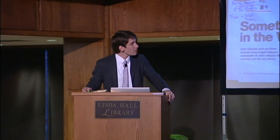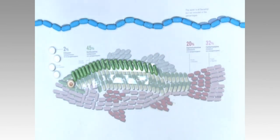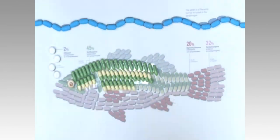So I came up with this massive spreadsheet of all the different permutations to keep the percentages right. So if I needed 75% of this and 30% of this, then this is how many pills I would use. And then we set up shop in a pharmacy after hours, and using the actual pills, this is what happened.